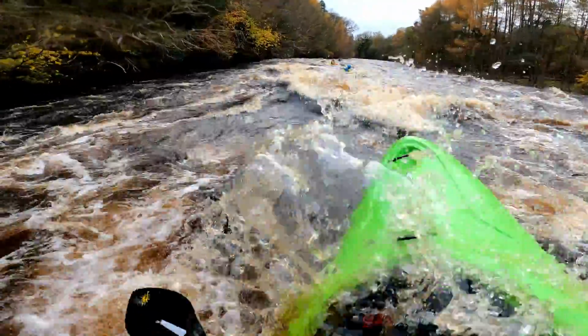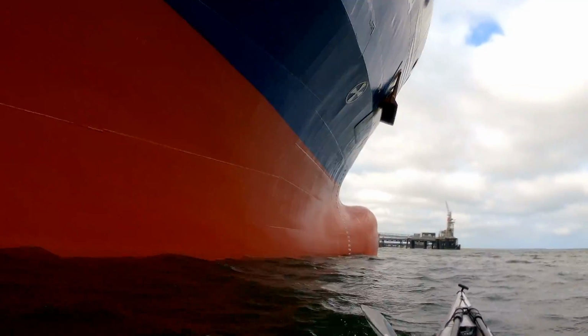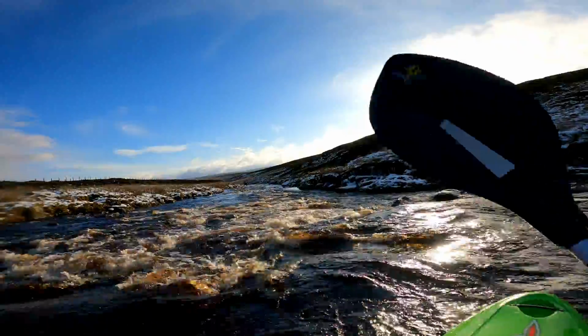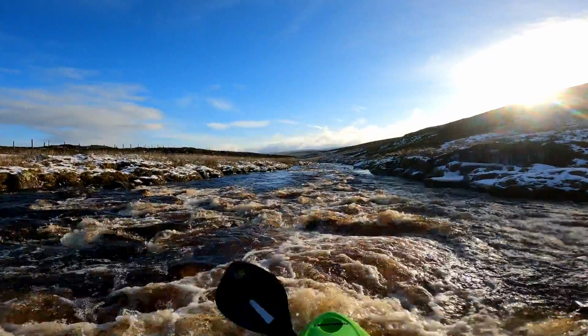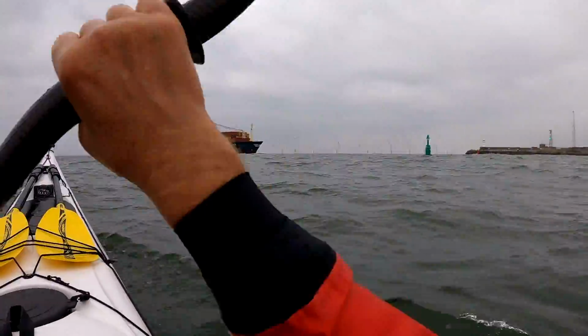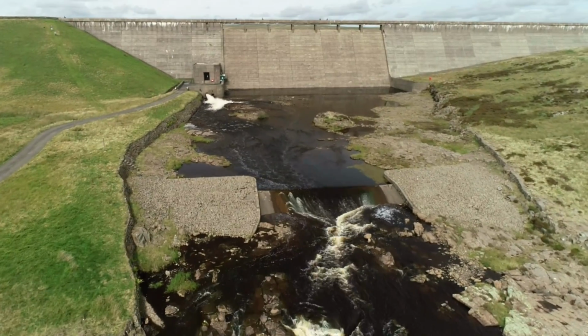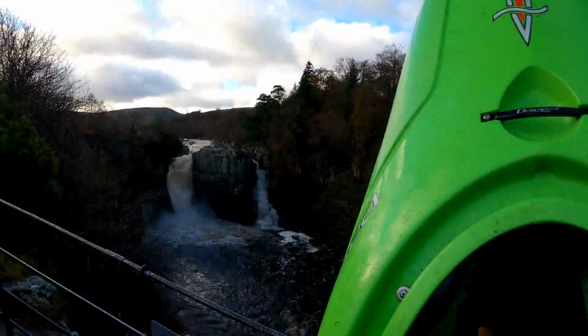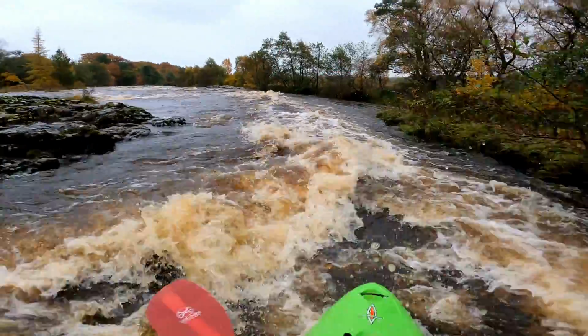Over a period of many years, in a variety of craft and in numerous sections, I've paddled every navigable inch of the river, from the high Pennine moors to the open sea, with only two very short portages, the huge Kayaking Reservoir Dam and the famous High Force waterfall. This is probably a unique achievement.